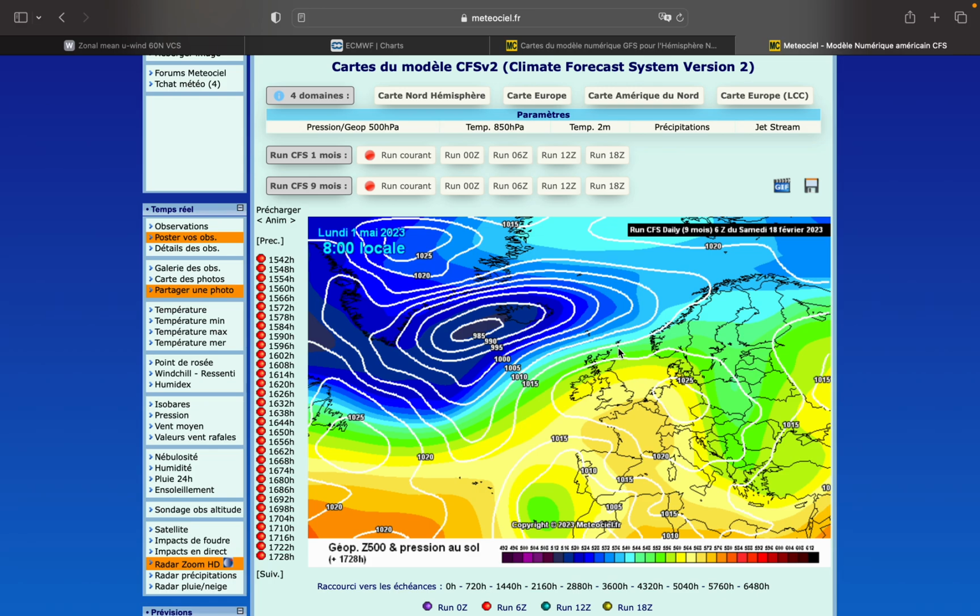So the CFS is playing around with effects from the SSW, I think, a bit later than I thought that it would happen. It's sort of showing it into late March and early April on this CFS run, but still, it's doing something. So that's what we have to take into account.